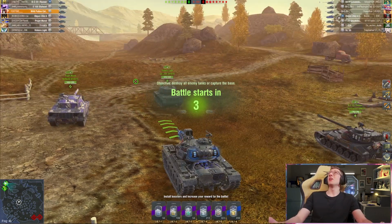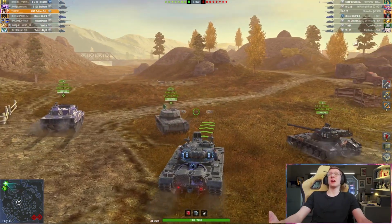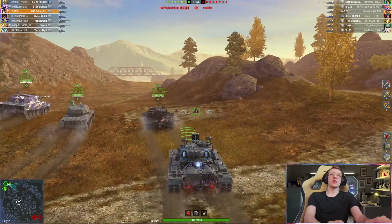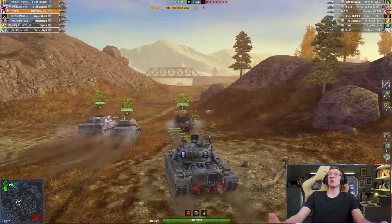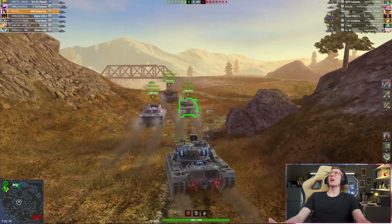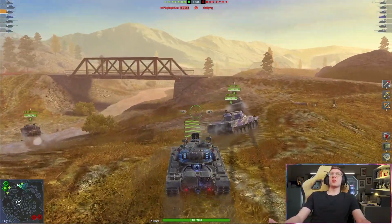I don't know what else to say. We'll see what happens. They have a 62A, a T22, and 2 Bat-Chats. Like, I just read the matchup and my brain went blank because I don't know what else to say. My brain went blank after reading that matchup. So, I'm going to... I don't know what I'm going to do.